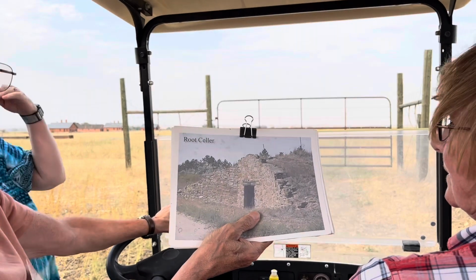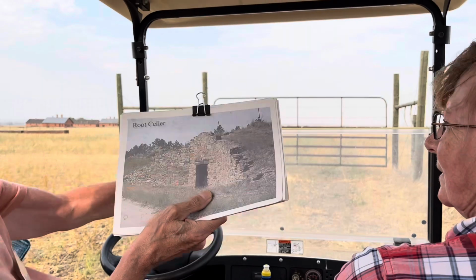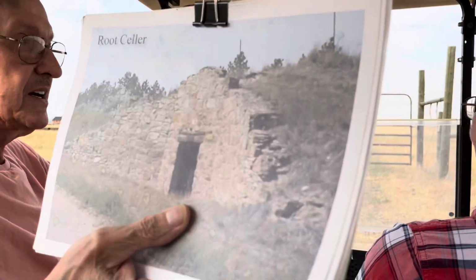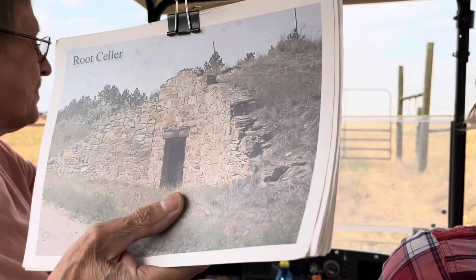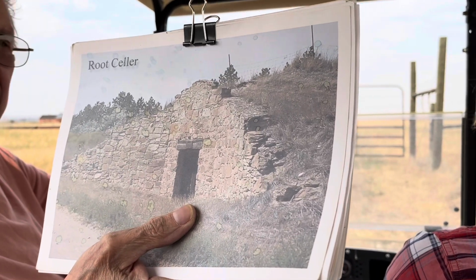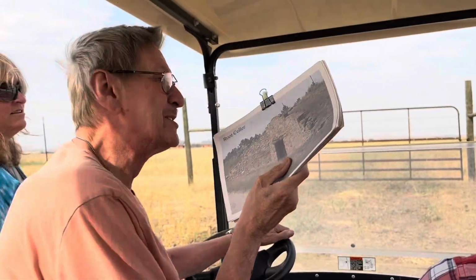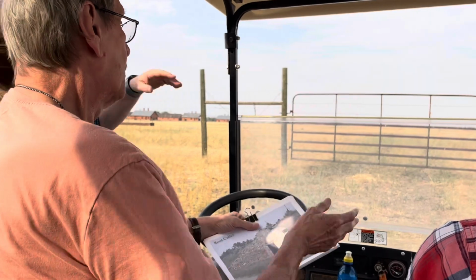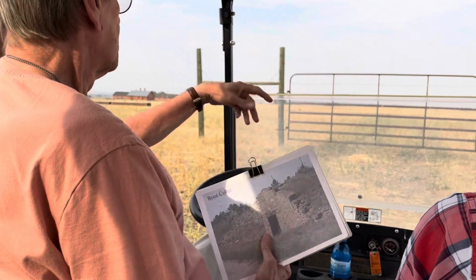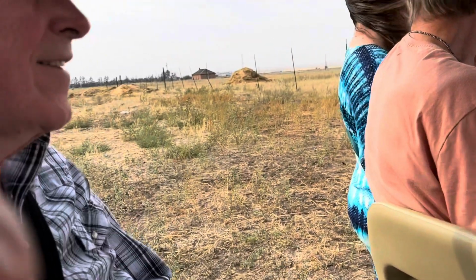And those, of course, are root cellars. This is the best of the three we have remaining, and we don't tour that because the snakes like to live in there. We try to avoid them. It's their business, not mine. Right in the middle of the snake's playground.